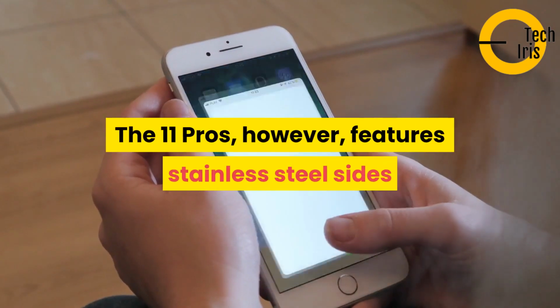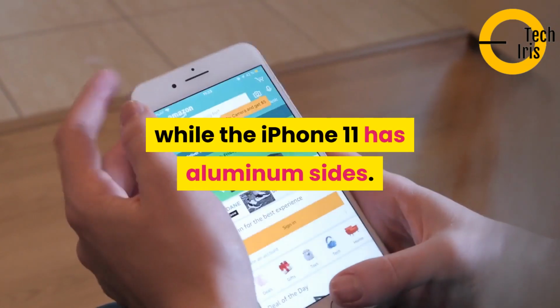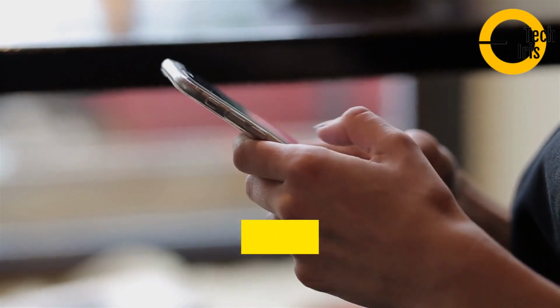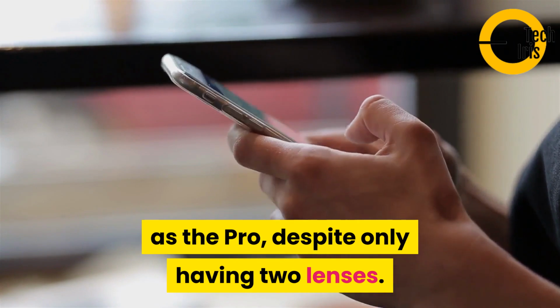The 11 Pros, however, feature stainless steel sides while the iPhone 11 has aluminum sides. The cheaper iPhone 11 also has slightly thicker bezels, but all in all, they're very similar in appearance. The iPhone 11 even has the same square camera bump as the Pro, despite only having 2 lenses.